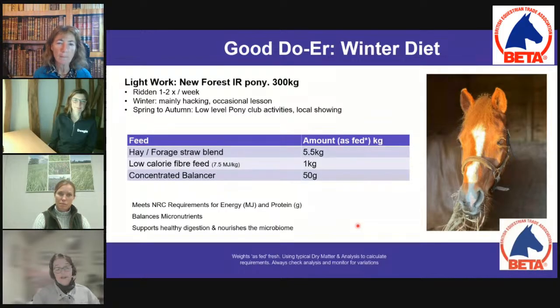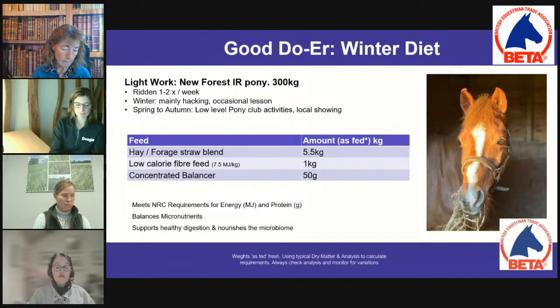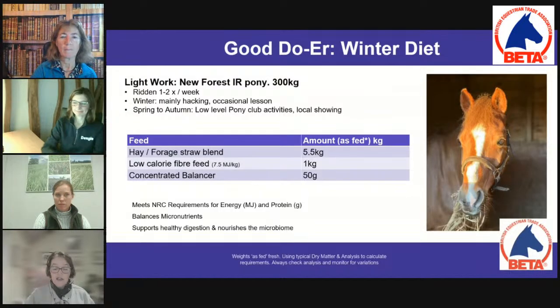So hopefully that was a bit of a whistle-stop tour of how we can keep our forage hopefully consistent, hopefully good quality, make sure that we're still feeding plenty of fibre for that essential gut health. At the end of the day, that's what our horses evolved to eat, so we need to make sure we can keep it going, but balanced and healthy for health and vitality. So I will stop sharing, Claire, and hopefully we've covered quite a few bases there.